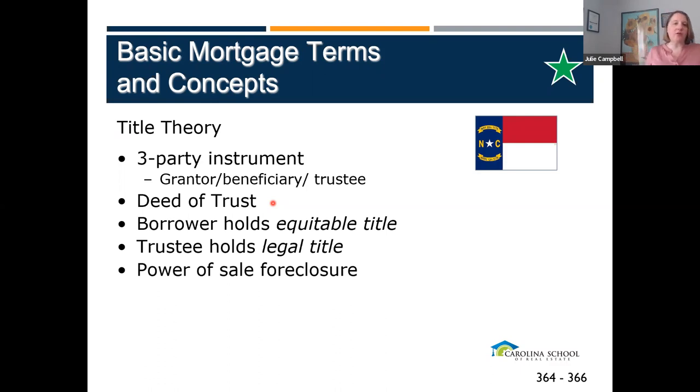And we use something called a power of sale foreclosure. The power of sale foreclosure gives the trustee the right to start the foreclosure process. They don't have to go through the courts. Our foreclosure process is much faster, much less expensive.